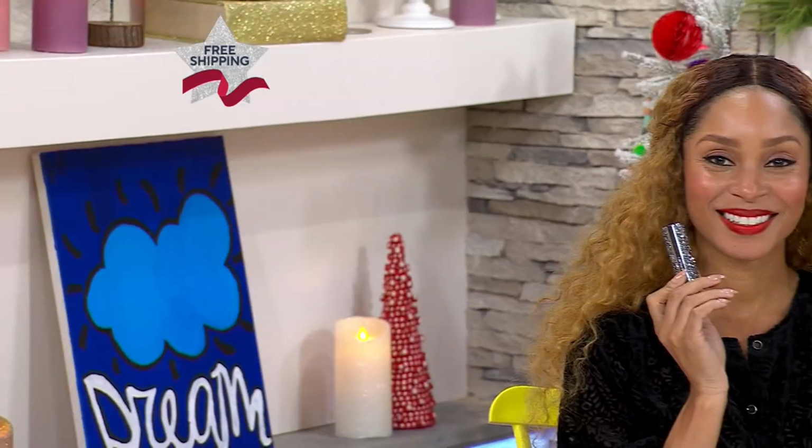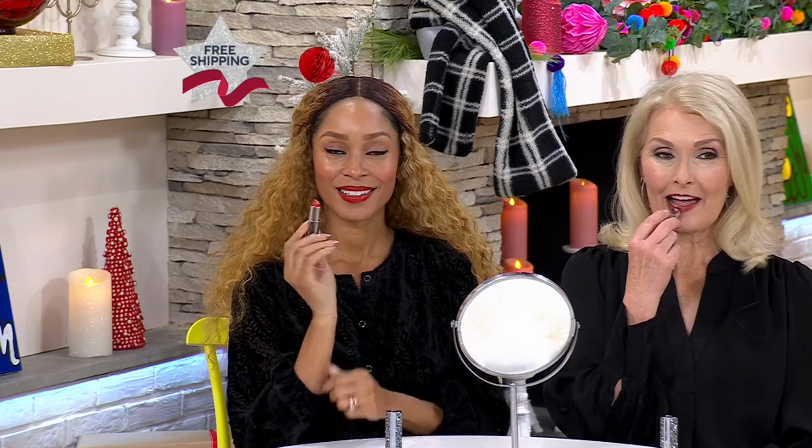And the reality is, most of us don't like wearing lipstick because a lot of times with lipstick, all you're getting is color. You are not getting that color assurance with great ingredients that allows you to wear this into confidence.